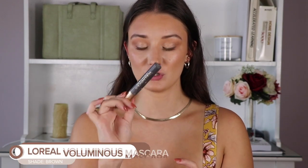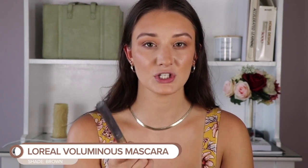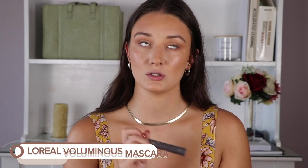Curl the lashes. I'm just gonna use the L'Oreal Voluminous Original. This is in a brown shade. Brown mascara just looks so much better. It has a natural eyelash, natural beauty sort of effect to it, because it's not so stark. So yeah, it's maybe not as dramatic, but I just think it's so pretty. Brown mascara just enhances your natural lashes.